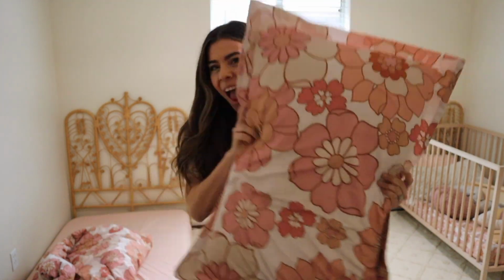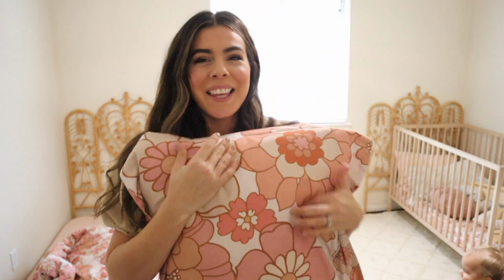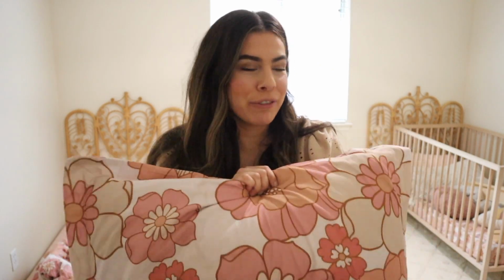So this is the print. I am obsessed with this. They got them comforters and this pillowcase, and these are from Loomwell.